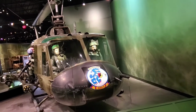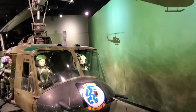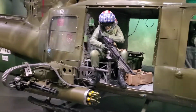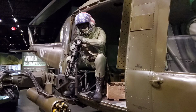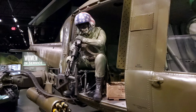As we continued our way through the museum, we found the Vietnam section. And I can remember asking my dad certain things about the Vietnam War, and all he would say is he hated it. This section of the museum gave me a complete and total understanding. And I have also toured the Vietnam Memorial in Washington, D.C., and I understand it completely now.